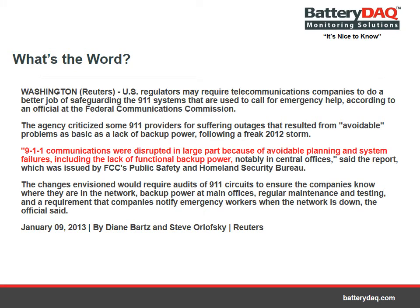So here's what is being stated in the news. There are at least two things to take away from this Reuters report about Superstorm Sandy. First, a glaring lack of preparedness was exposed due to such a huge failure of backup power. And two, the FCC took notice. Not noted here, but just as concerning, is the fact that customers had to notice as well.